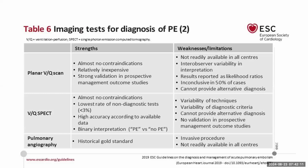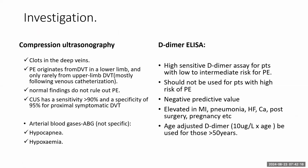So I also want to do a ventilation perfusion scan where I'll see a ventilation and perfusion mismatch. I also want to do a compression ultrasonography for these patients where I might see clots in the deep veins. I also want to do arterial blood gases where I see hypocapnia and also hypoxemia. I also want to do a D-dimer for these patients, which has a good negative predictive value, bearing in mind other causes of elevated D-dimer.